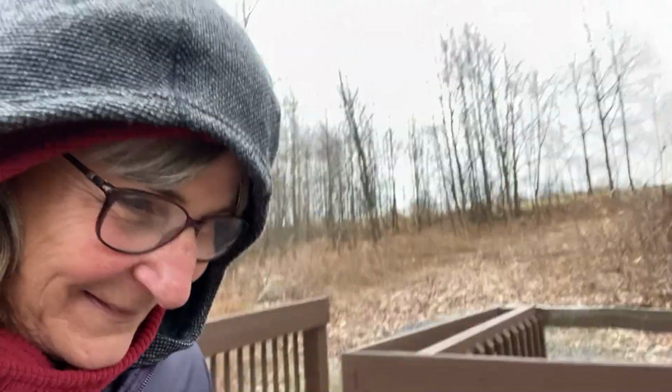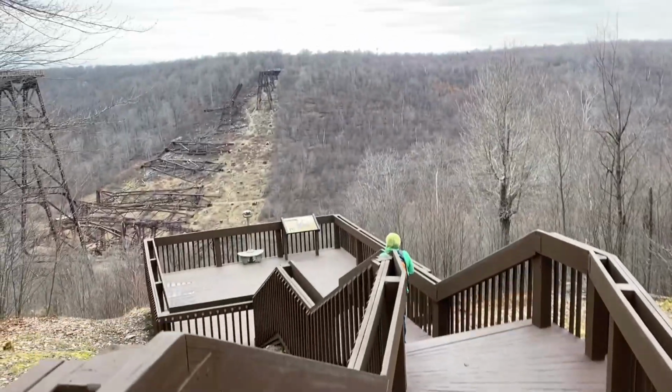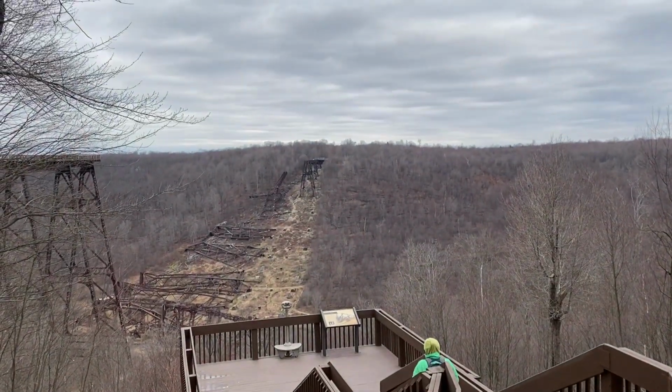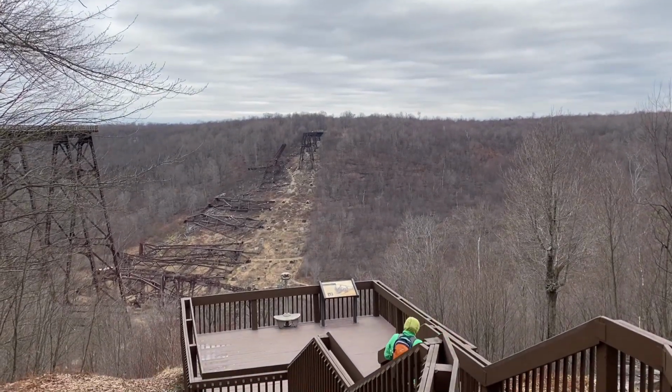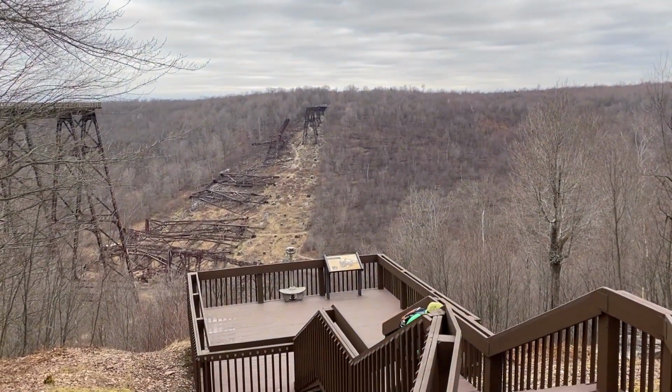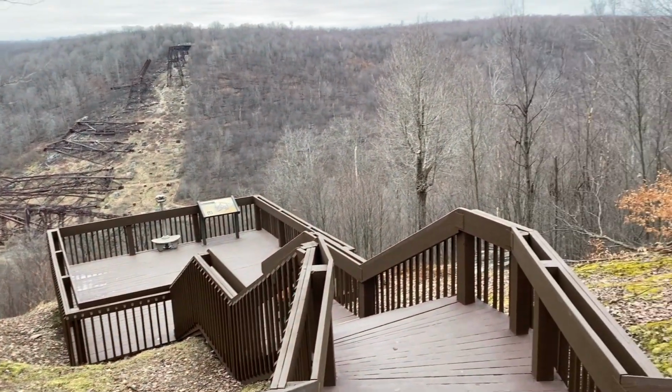So I don't know if you guys heard in the background the train. We couldn't have timed that any better. That was cool. We were both like, wow, awesome train. All right, so there are lots of little viewing platforms. And you can see out there, way out there, there's some people that are on the trail exploring out there. That's kind of what Shannon and I are getting ready to do. Wow.